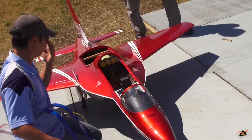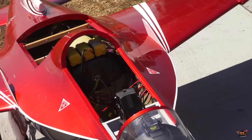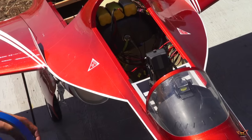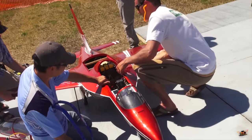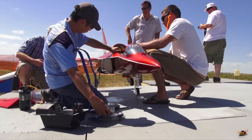A good toy. What do you call this one? The Aermacchi. I'm just going to check the retracts. Can you lift the wings with Andrew? Alenia Aermacchi.